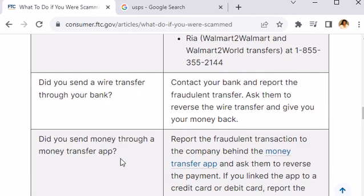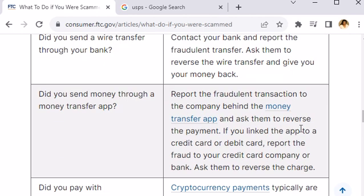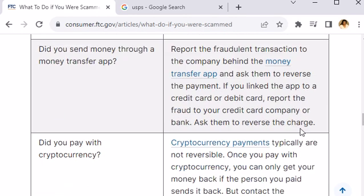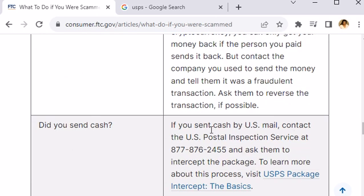And of course, money transfer apps. You have Cash App, you have Zelle, and I believe you have a couple others. Just be careful how you send the charge. A lot of them will send a code to your phone for you to confirm that it's you. Now, generally, you don't send cash through the mail, but here's good information: you can contact the U.S. Postal Inspection Service and ask them nicely to intercept it.